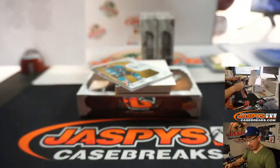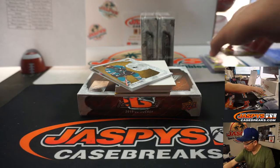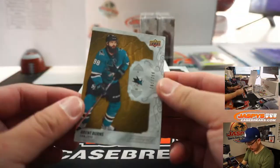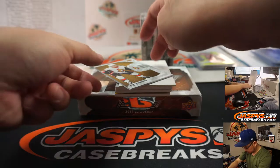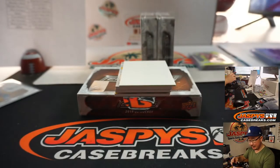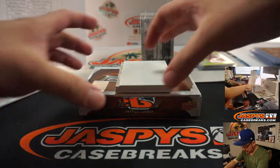Anthony Duclair, Ottawa, a non-numbered card, part of that non-numbered group. Sharks, 261 out of 299, Brendan O'Neill with the Sharks. Eric Brandstrom, 274 out of 299, that's for the Senators. That's going to go to Senators 4, Mark L. All right, your hits.